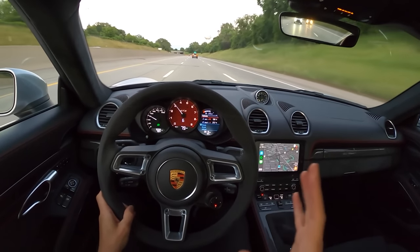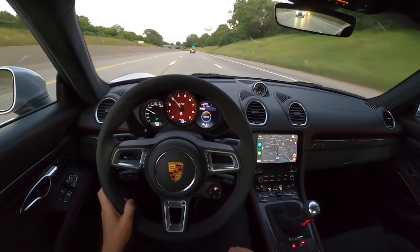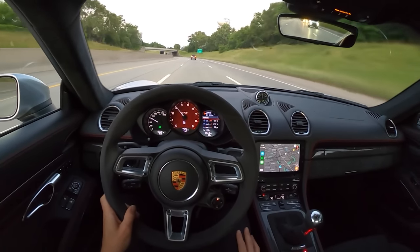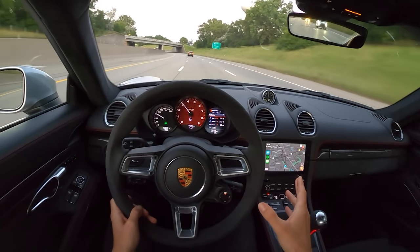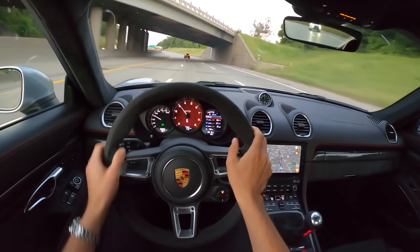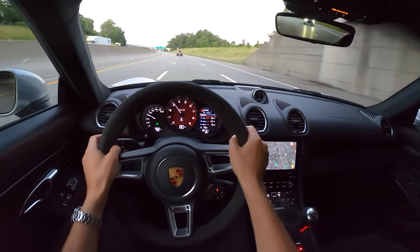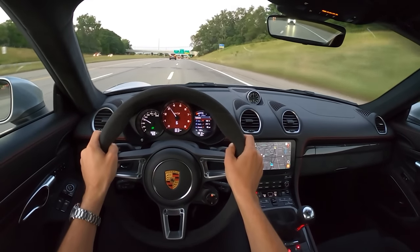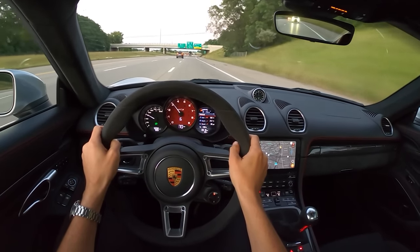This is also a very comfortable car to live with. You turn the exhaust off, you put the suspension on normal, and once you get up to speed, once you get going, this is a really smooth and easy car to drive and live with on a daily basis. We'll also test the BOSE sound system at the end of this video, show you guys what that's like.